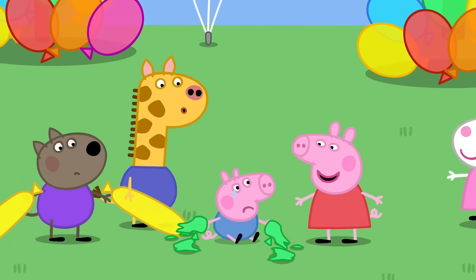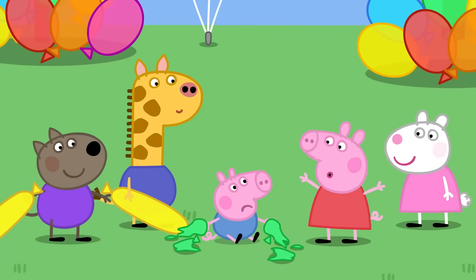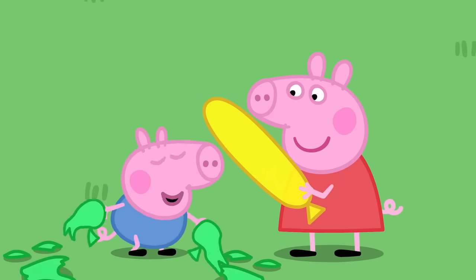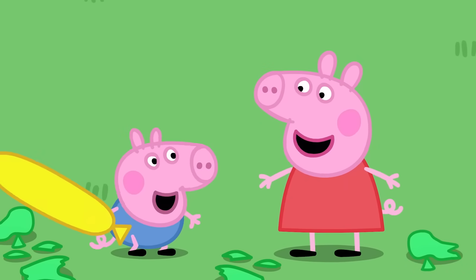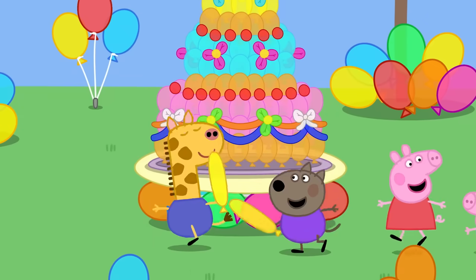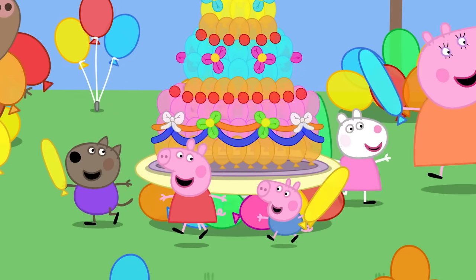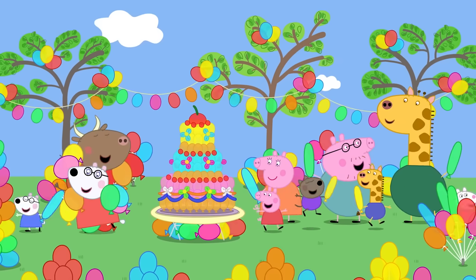And don't worry if you pop a balloon, because we have lots of extras. Bonk. Bonk. Everyone would have loved Mummy Pig's garden party, but everyone loves the balloon party even more.